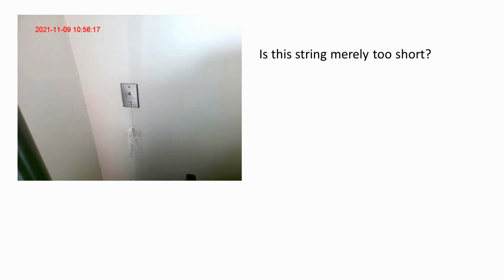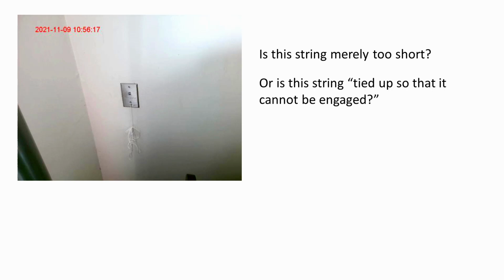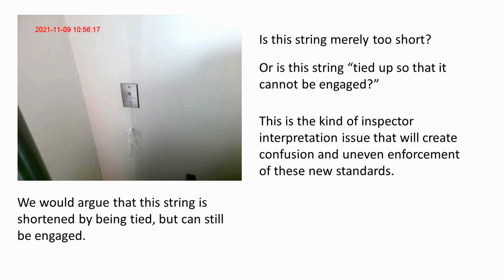What if the string is wrapped around the towel bar once? What if it's wrapped around twice? Is that the same as tied? Furthermore, what if a string is simply tied up, like it's wadded in a ball and tied in knots, but it's not really attached to anything. It's just hanging, but it's tied, it's in a ball. It's wadded up. We would argue this doesn't make it impossible to activate the system by pulling on it. It simply shortens the string.